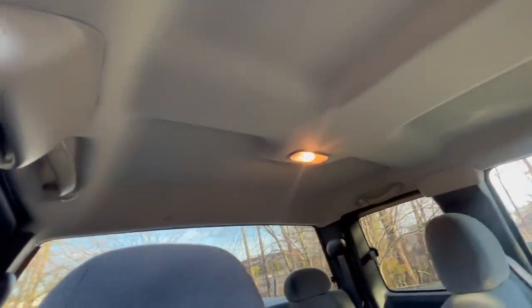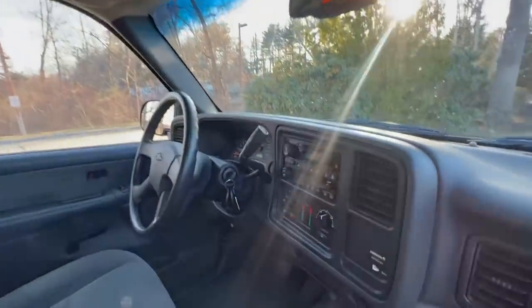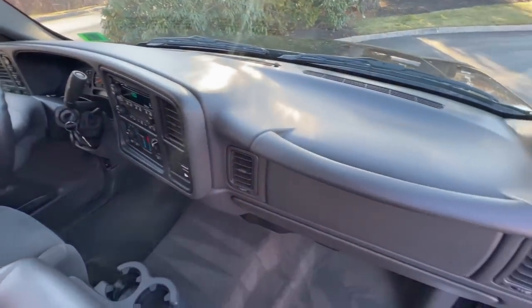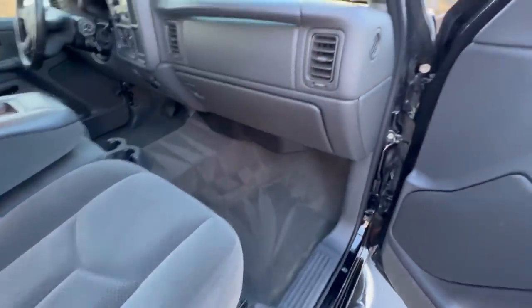It has a lighter colored headliner. I don't know why they wouldn't have just kept the original color throughout. Maybe it's too dark, not too sure. Dashboard, real nice shape. A few minor scratches you can see right there. Nothing real crazy, but probably just from grabbing this support handle.